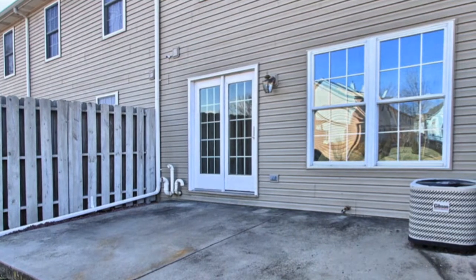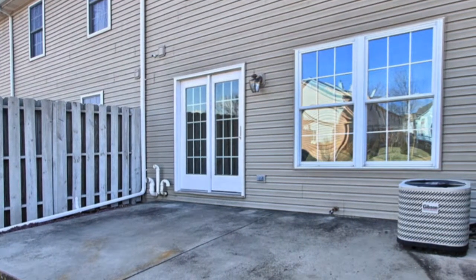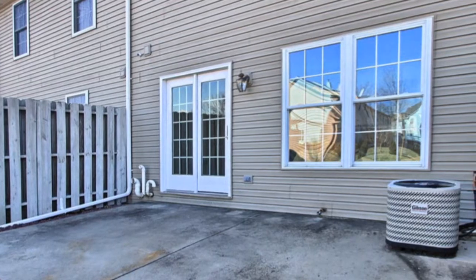This home is located in Southfield Crossing, which is one of the developments over there in Mechanicsburg. Once again, it's Cumberland Valley School District.